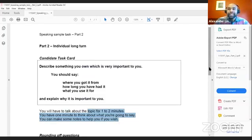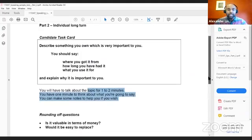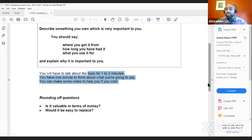Now, let's say, for whatever reason, we've not managed to make those 2 minutes. What happens in that case? Well, what the examiner will do is ask extra questions. So you can see the extra questions you've got here. Is it valuable in terms of money? Well, that was one of the notes that I wrote down. But if you've not answered that question, then the examiner will use that question in order to get you to speak a little bit more about the topic.